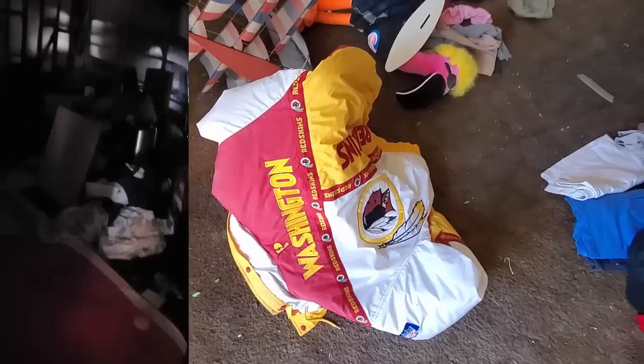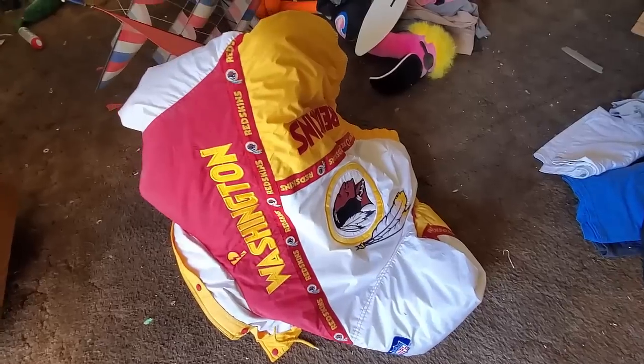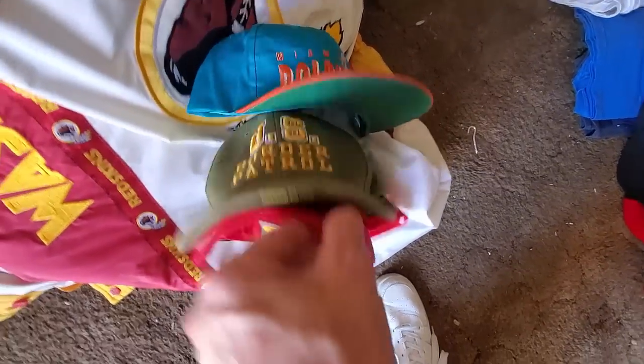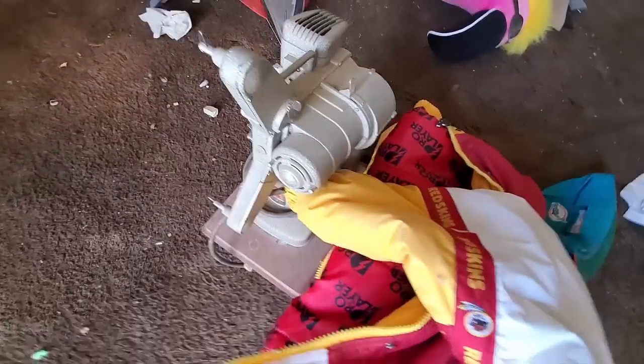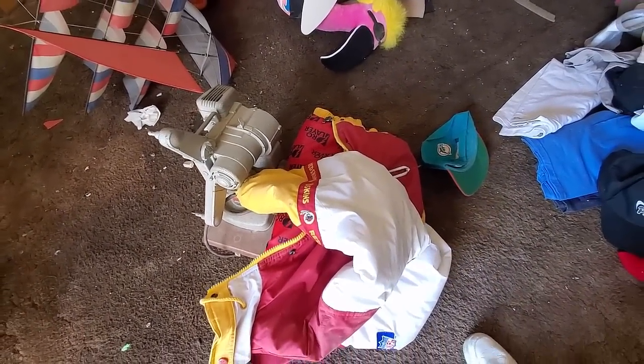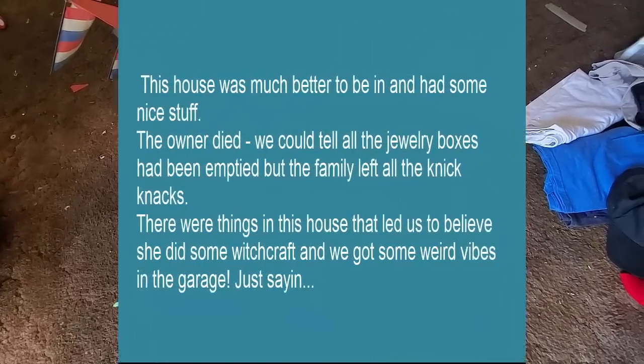Oh, it's dark in here. Don't have any light, so can't show you. But if I get anything out of here, I will show you what came out of here. So, I found this Washington Redskins jacket. That's probably going to be worth some money. Some hats, including, oh, look at that. Not just a Bass Pro Shop, but that one's in really good condition. Found a projector, and then I got a box of old lighting equipment. So, hey, you know what? We found a few things.